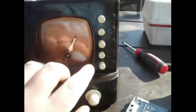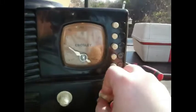Okay, so I got it back together. Start out at the bottom end of the dial.